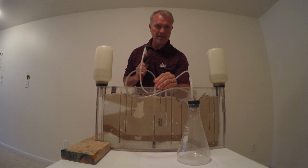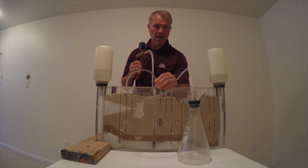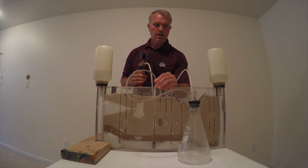So watch inside of the flask, and you'll see that we already have water. So for a real house, it would be an electric pump, not a hand pump. You turn on the faucet, the pump turns on, pumps water to the house and out of the faucet. Lots and lots of water.